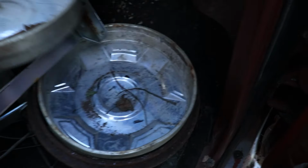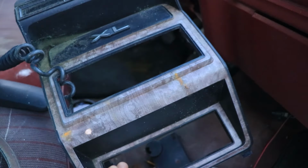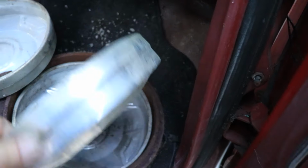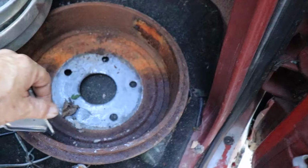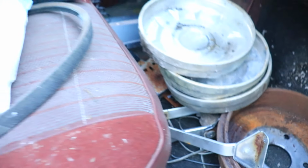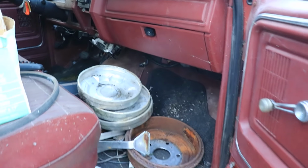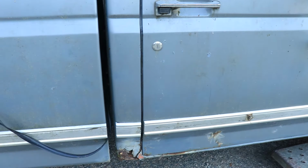There's the hubcaps. Oh, here's the dash cover for it as well. So it came with all these hubcaps, every last one of them. But the drums, look at that. They were brand new when they were put on. The interior just needs a cleaning. I think it's not too bad, but we'll see. Now, the doors all seem to close good, just like that.